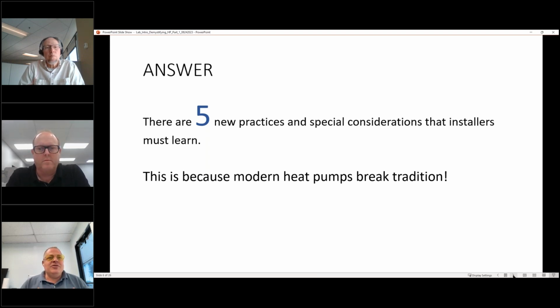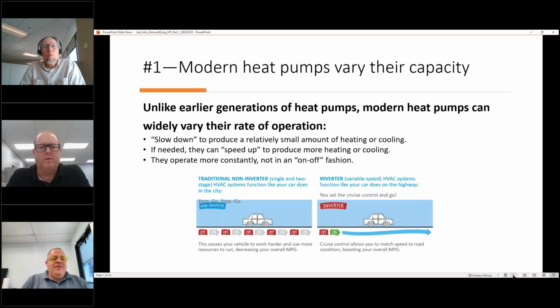So it's like for installers who learn by repetition and by doing the installation work in a certain way, these modern heat pumps force them to stop, learn new practices, and think about the installation in a different way, and that's surprisingly a big change. The first of these 5 big changes is that modern heat pumps vary their capacity. Unlike the earlier generations of heat pumps, which cycle in an on and off way of operating, the new heat pumps run hopefully for a good long period of time and then modulate to increase the output a little bit, and then maybe decrease their operation, still running, but decreasing the amount of work they're doing, and adjust throughout the course of the day with changing climate conditions.